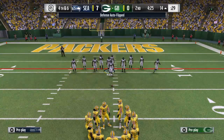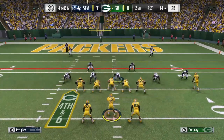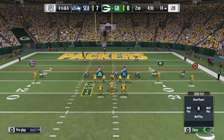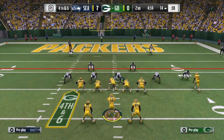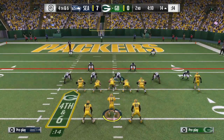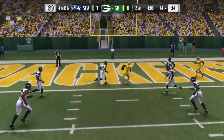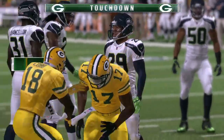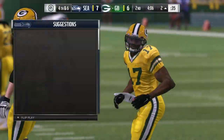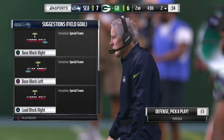So they're going to come to the line here, and it appears they'll try to go for it on 4th. They'll go for it. It's Rodgers. He's got Adams on the hookup, and he's going to take it in. Touchdown, Packers. Davante Adams, a 14-yard touchdown.